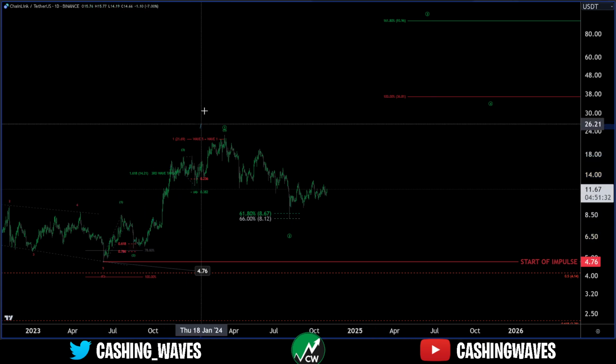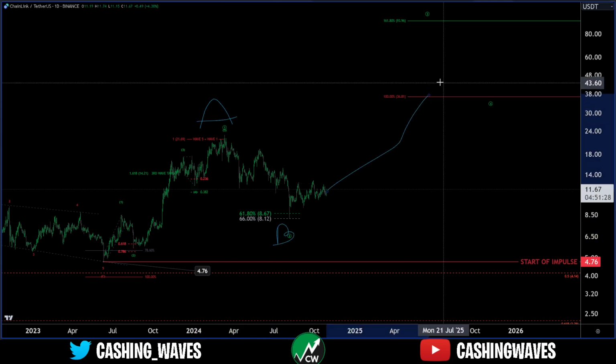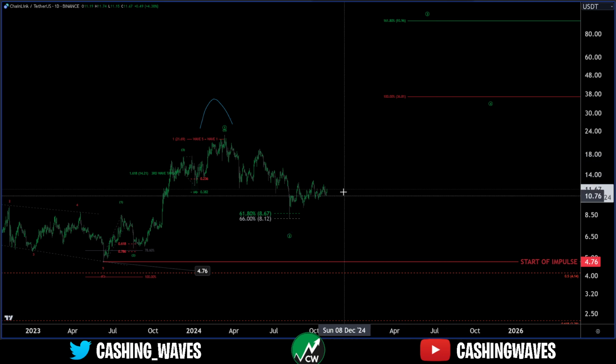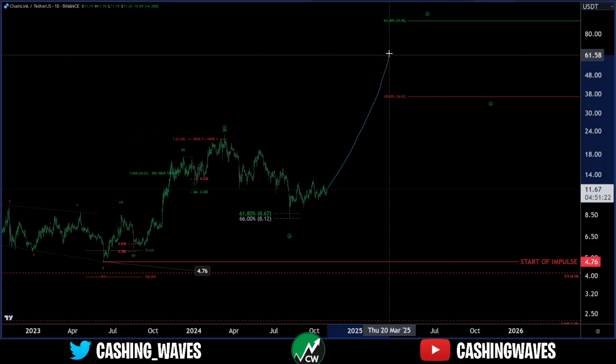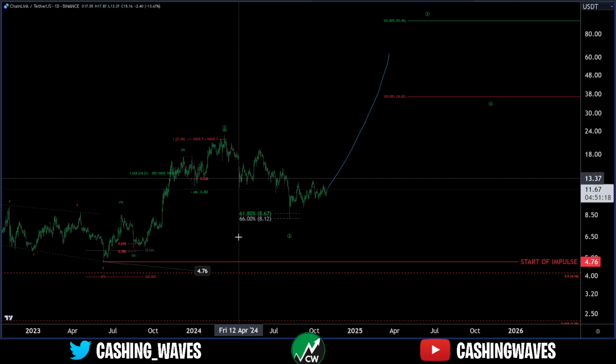And if this just turns into being corrective, this would be an A, B, C up to the 1-to-1 at around 36.81. Now, if we do get a third wave, we expect a lot of volume and a steeper angle than this first wave 1. So that'll give us some indications of what to expect.